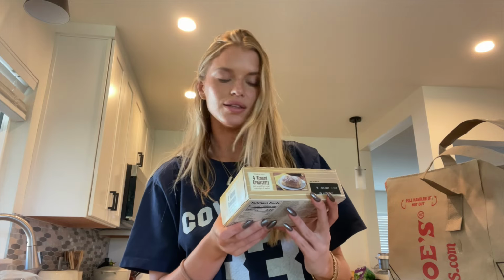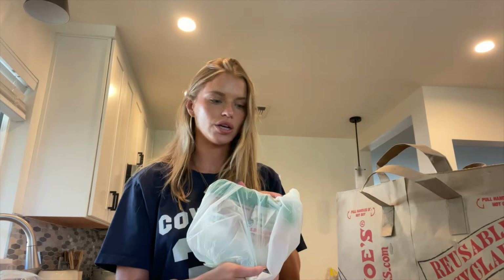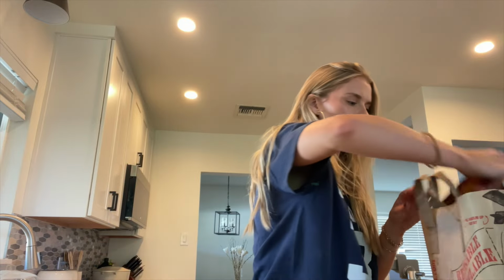I did not need to get these, but I've been wanting to try the almond croissants. I usually get the chocolate croissants, but they were sold out. And then I just got some chicken. I got some powdered sugar. I was out. Some coconut cream and coconut milk. Not really for a particular reason. I like it for making a dairy-free whipped cream alternative, and then also for my coffee.